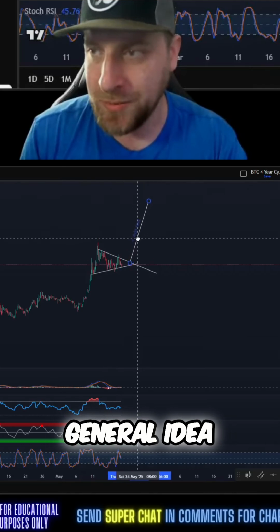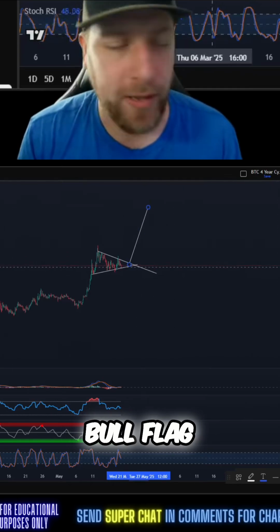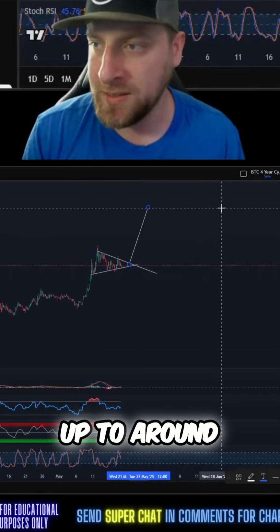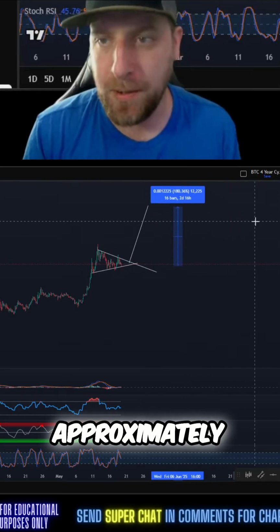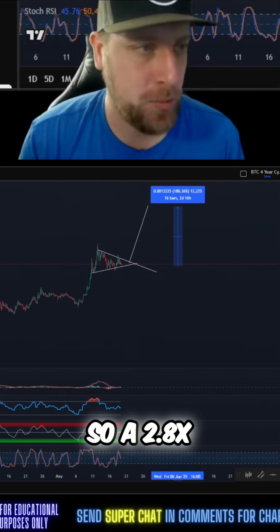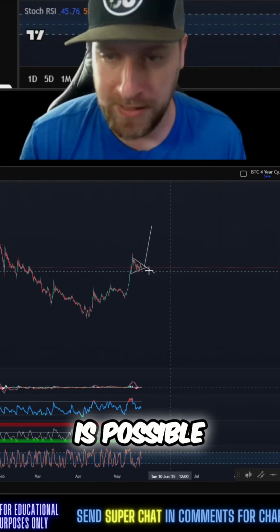This gives you a little bit of a general idea of the momentum if we break out of this bull flag, which would technically bring us all the way up to around 001, which if you measure that range from the current price is approximately 180%. So a 2.8x move after this consolidation phase is over is possible.